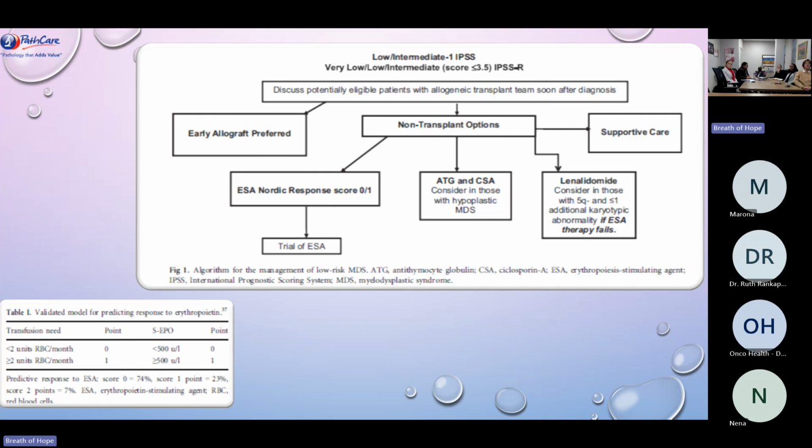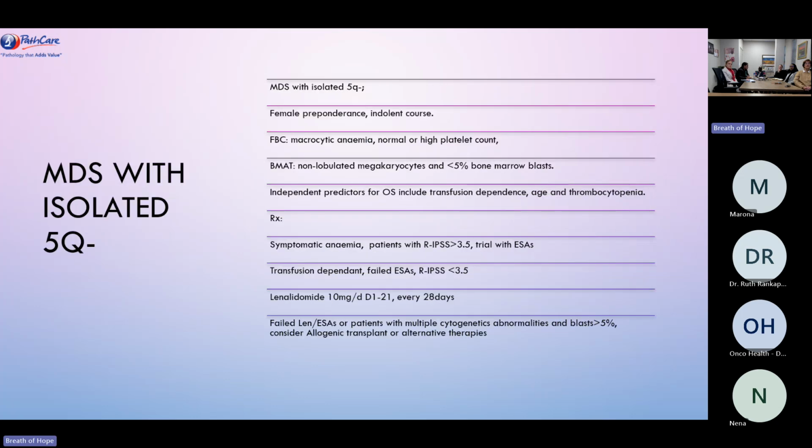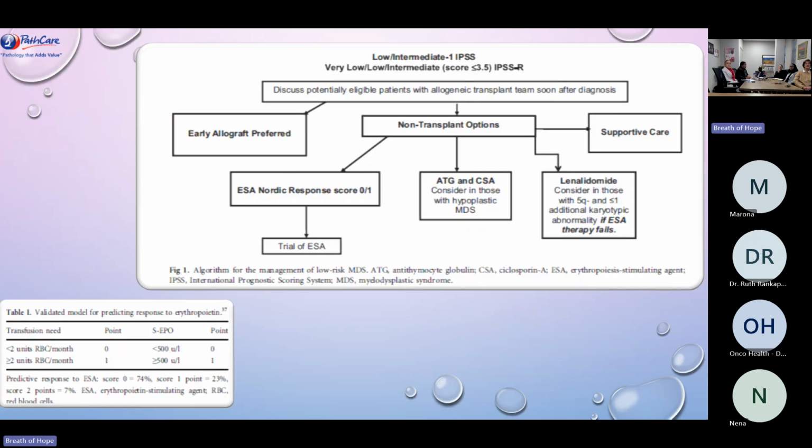In South Africa, we have ESAs, we have lenalidomide for the 5q minus, we have hypomethylating agents, azacitidine and decitabine, and we have chemotherapy and LDAC, and hematopoietic stem cell transplants. We do not have luspatercept. So that's basically what we have in South Africa right now. So that's the way we would go with this patient.